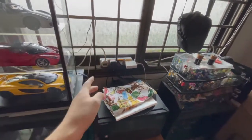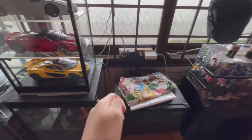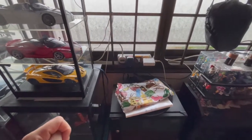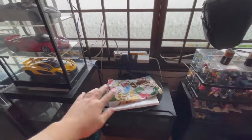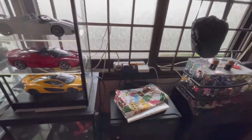Imagine, because I'm definitely getting a 1:12-scale Bugatti Chiron from Autoart itself. So it'll be placed right here, which is a very nice touch to my collection. And that's all I'll say for this corner. You've got a 1:12 Chiron coming in next year, so do keep a lookout for that.